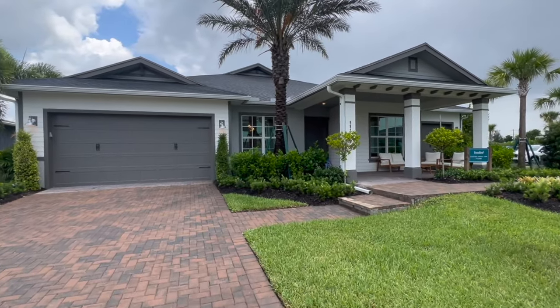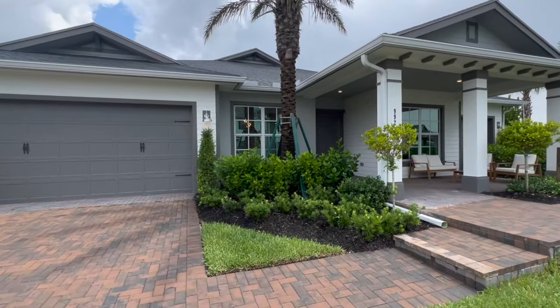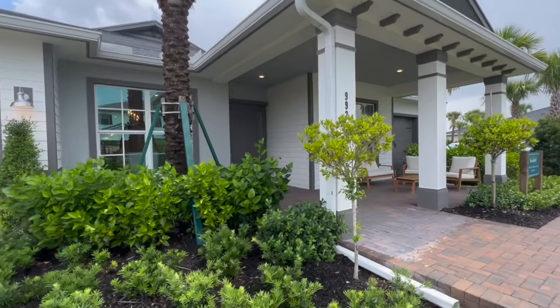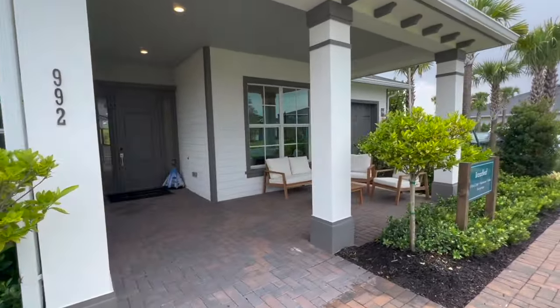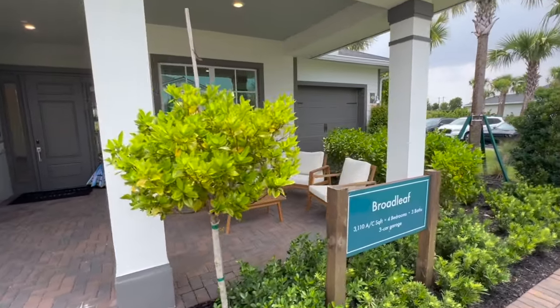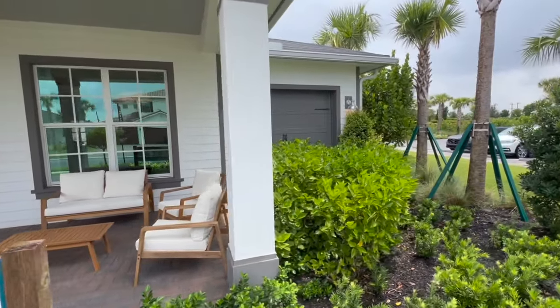its residents. So here we have a modern coastal style on this model, which is one of their largest single-story estate homes they offer here on the larger 80-foot wide lots. This home is going to give you 3,110 square feet under air, four bedrooms and a den with double French doors, three bathrooms, and a split three-car garage on either side of the covered front porch.